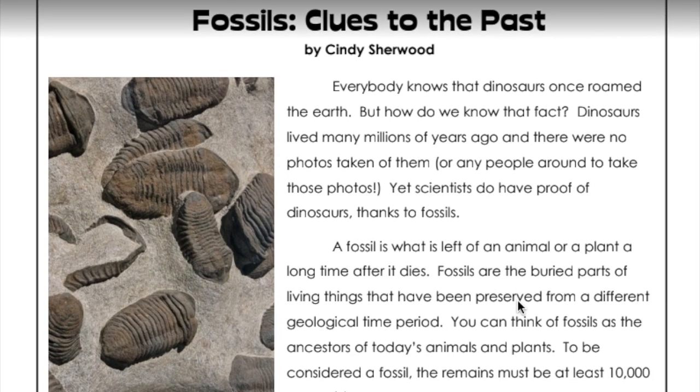A fossil is what is left of an animal or a plant a long time after it dies. Fossils are the buried parts of living things that have been preserved from a different geological time period. You can think of fossils as the ancestors of today's animals and plants. To be considered a fossil, the remains must be at least 10,000 years old.